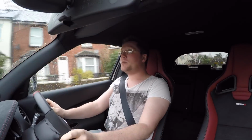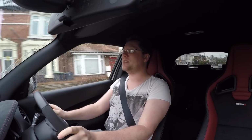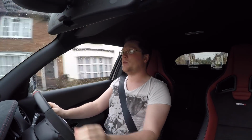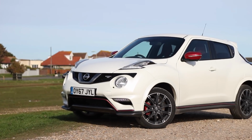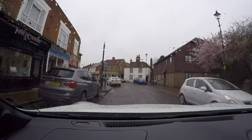From a performance point of view, this is definitely performance inspired. With the Nismo heritage, this really does superbly well on all types of roads. It handles phenomenally well. You can feel everything through the steering. You can feel everything through the suspension. You have real confidence in this vehicle to do a superb job.